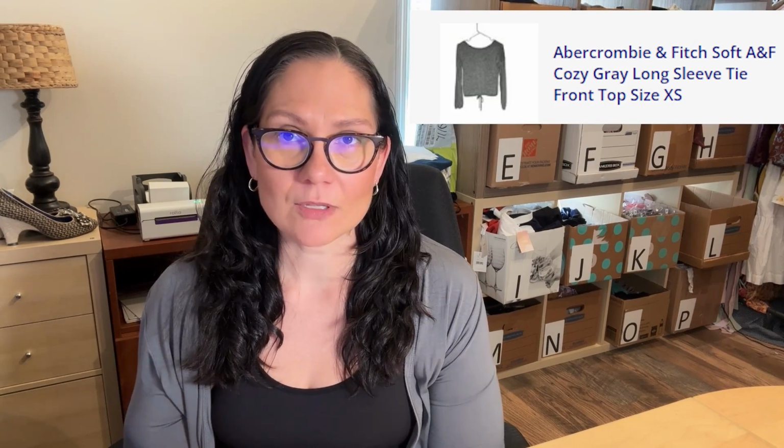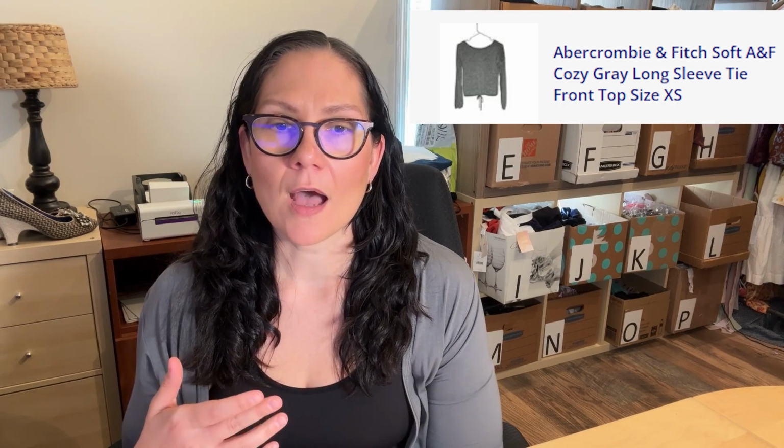The next one was also an eBay sale. This was a tie front long sleeve top. So I was on the fence about listing this one. It was a long sleeve t-shirt with a little tie in the front. This one took actually only 10 days to sell though, and it sold on eBay. So I'm glad I listed it.